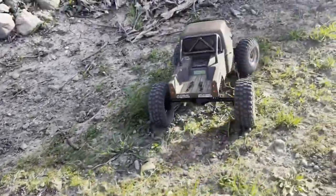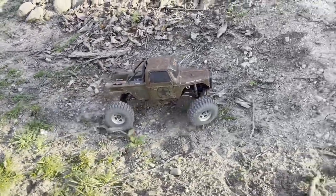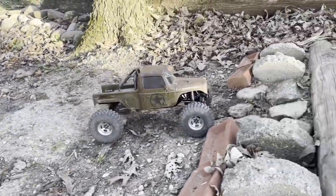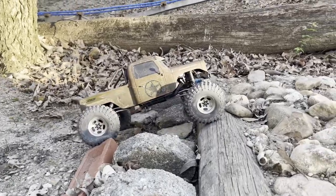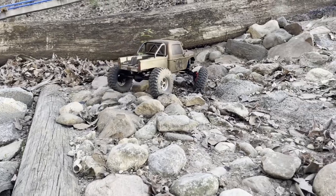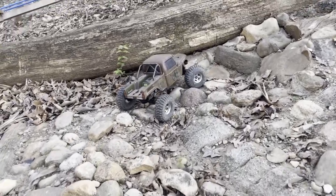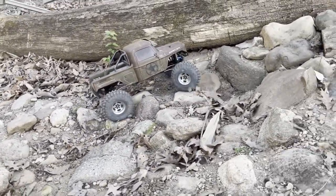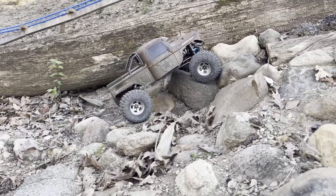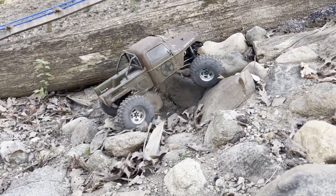But the guy that I got it from is also the guy that I got the Base Camp from, and they've been gone through. So for all I know, it could have no overdrive in it. Regardless of what it has or doesn't have, it needs some more. I can definitely tell, especially on a real vertical climb, that rear end is pushing more than the front end is pulling for my liking.